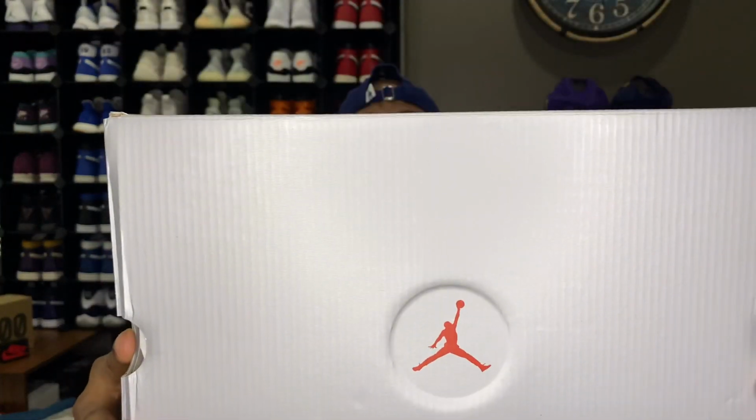Let's also look at the box. Looking at some details of the box, these do come in the standard gray box. This box is pretty OG. It might be a little bit smaller than the OG box, but this is just how I remember them coming. Silver box, red Jumpman on top, and the official colorway is Air Jordan 13. Colorways navy, university blue, marine, and blue Carolina. And these do have a retail price of $190.